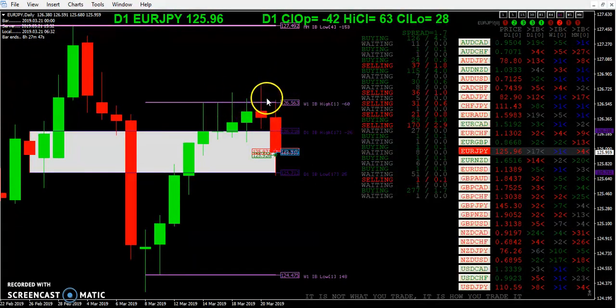See, price was telling you something. See that? That's how you read the chart. No close above that line. So here it barely went above it. So if it's not going up, it's going down.